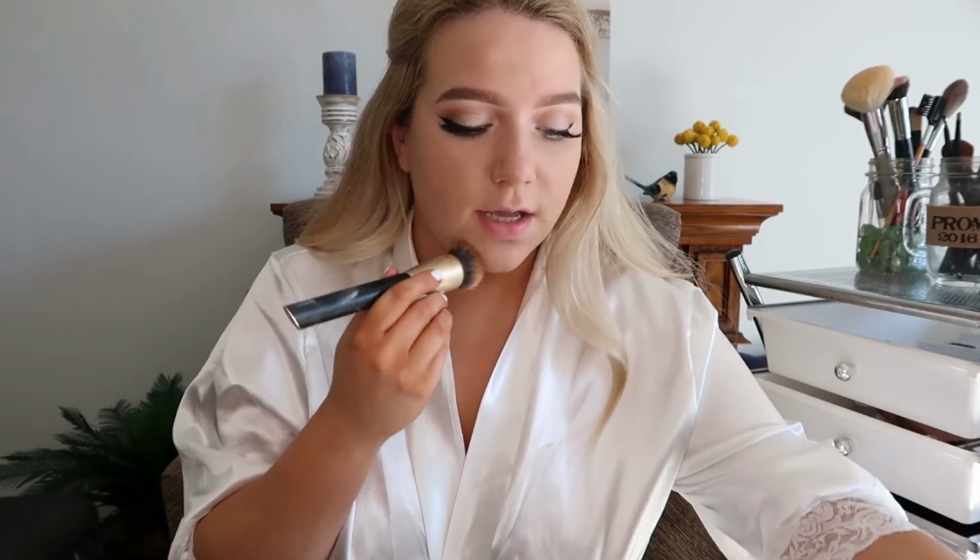Okay, so after I blended my foundation out with a brush, I'm gonna go in with my beauty blender just to get the areas around my nose and stuff that I might have missed. So we're gonna go ahead and do that.